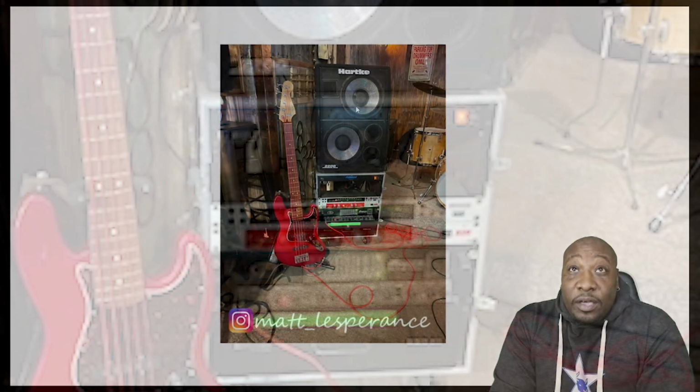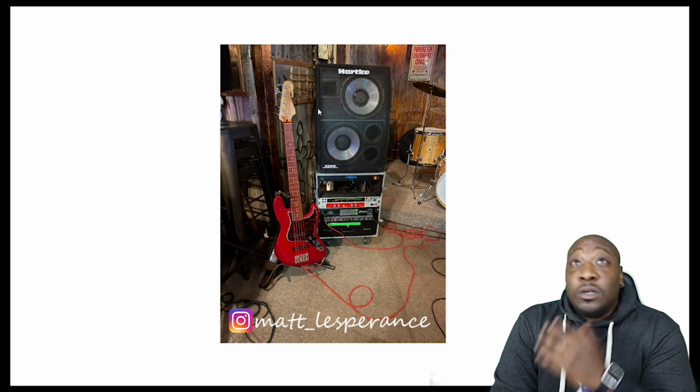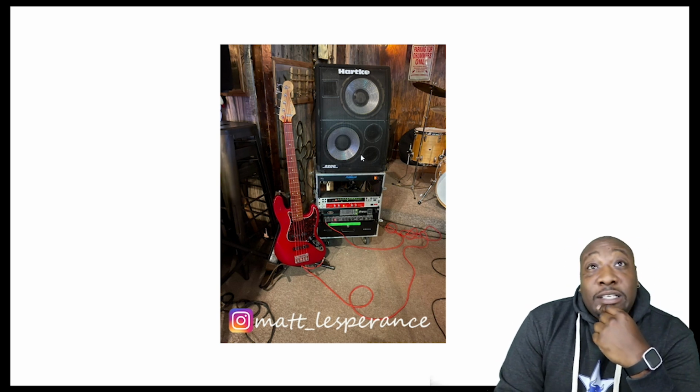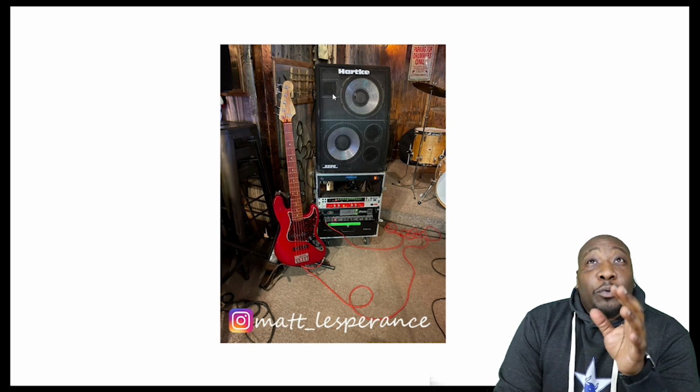He has an Ampeg going into what looks like 2 15s, maybe not, maybe 2 12s in a horn. I don't think they're 10s. I think that's a little bit too, I don't know. I want to say these are 2 12s. They might be 15s. I can't really tell from how tall it is. Maybe not. They might be 2 12s in a horn. Either way, this is a good time.